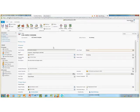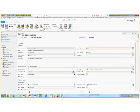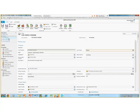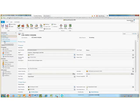So this is the case management form, and you'll notice that the form has the ability to scroll down. It has different sections here. You can see this is the general section and the depot repair section, but I can scroll all the way down if I'd like. But I also have the ability to leverage these tabs right here, and so I can click on a tab and go right to the case assignment and click down here and see that Christine Mack is the owner of this. Is there an engineer that I need to assign to it, for example? Is there a date I need to follow up? So the navigation makes it really easy to jump back and forth, either to scroll down or to use the tabs up here.